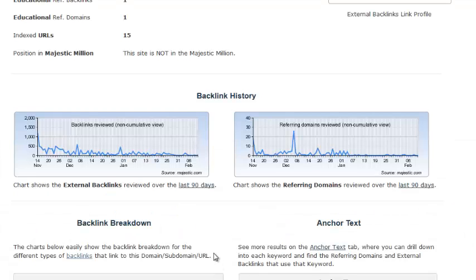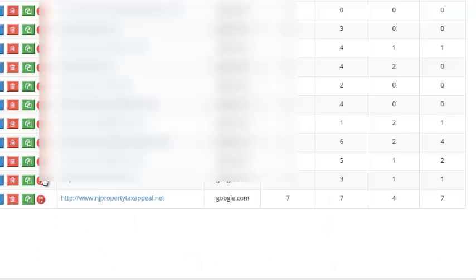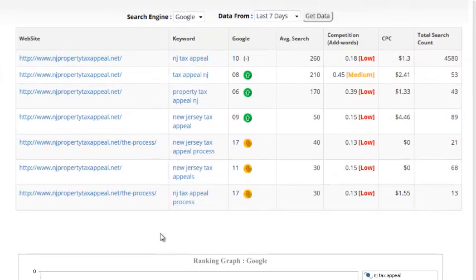But anyway, what I've also been doing is tracking the rankings of this website, and we can have a look at this in KW Rank Tracker. So I've got this opened up here, and these are the keywords that we're tracking, and these are the pages that are ranking. From the keywords that we're tracking, only 2 pages are ranking. The process pages are ranking, so NJ tax appeal process and New Jersey tax appeal process, and the other ones are actually the home page.